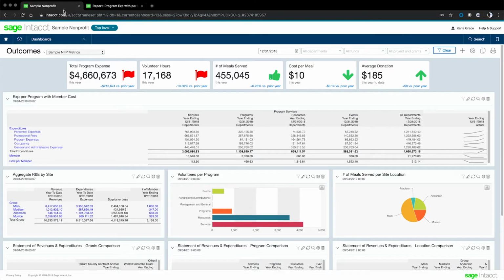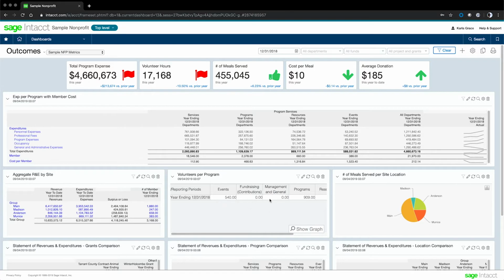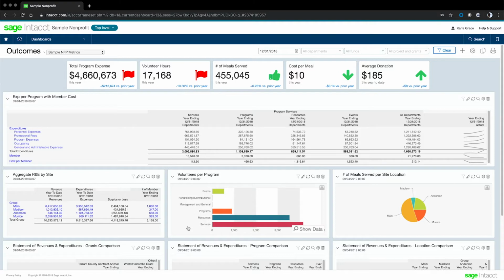Going back to the main dashboard, I have charts that provide a quick way to visualize data. If I want to look at the data behind these charts, as I roll over the chart area, I see the Show Data button. Clicking it shows me the data behind the chart. Rolling over it again, I get the button to return to the chart.